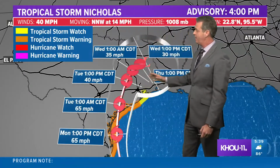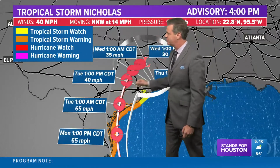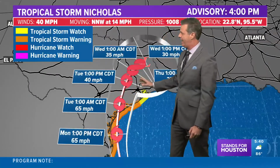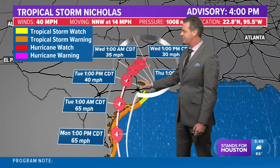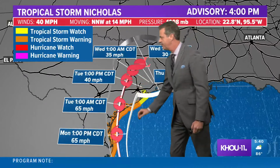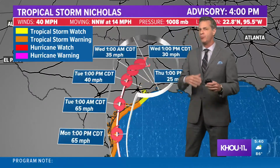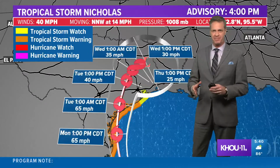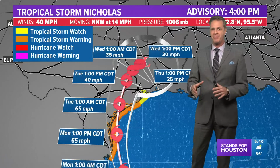That keeps the upper Texas coast and Houston on the wet side of that system. It's still to our southwest. We're on the wet side of that as we head into early Tuesday morning, and it's right next to us as we head into Tuesday afternoon. So we've got at least 2 days coming where we're on the wet side of a relatively weak tropical system. The problem is these weak systems are notorious heavy rainmakers.